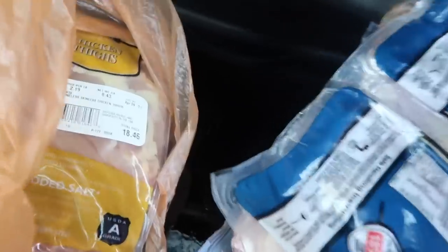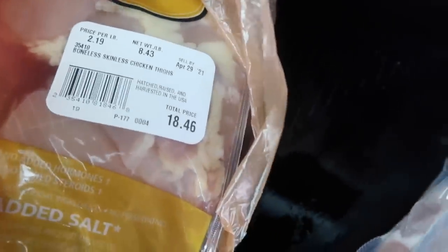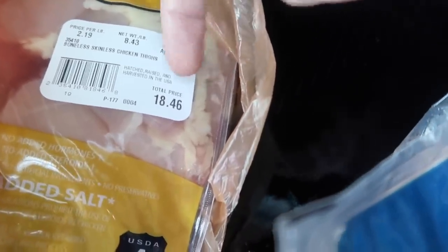Oh, and speaking of chicken, how much was this piece of crap chicken? I feel like chicken used to be cheap, the chicken thighs. And maybe I just haven't looked at the price in a while, and I know prices have gone up since, you know, everything going on. $2.19 per pound. Is that normal? I feel like they used to be less than that, but I don't really know.